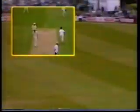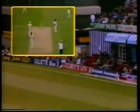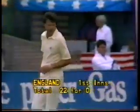Here's McDermott again. Gooch is taking strike. It's off the mark now. McDermott's natural delivery slants him away towards the batsman's pads most of the time. Robinson taking strike, and Lawson's the bowler.